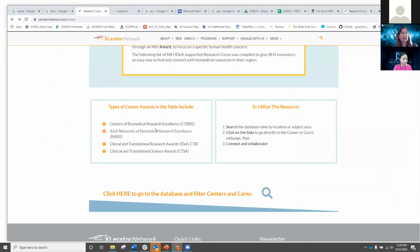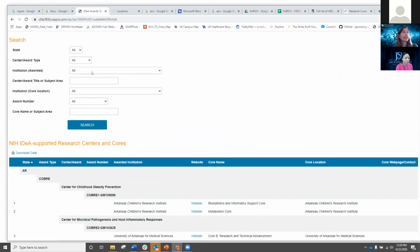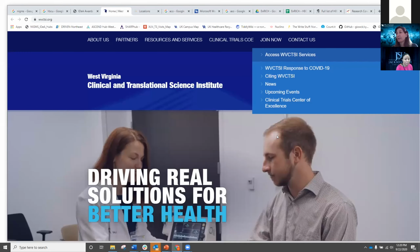Once again, there's a list that basically explains what research cores are, and these are the ones that exist in the Southeast IDeA states. You can go to the database and there's a drop down of the type of award. So let's say we wanted to find out what CTRs are available in our network. And specifically, maybe we were interested in epidemiology. So we can search on that subject area, and we discover that we have 1 center in Louisiana, 1 in Mississippi, and 1 in West Virginia. And so then you can click on the website and go straight to their site and learn about their research and connect with their administrators there.